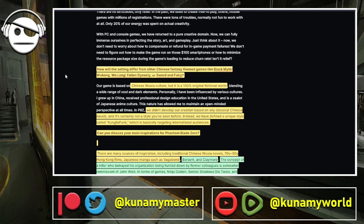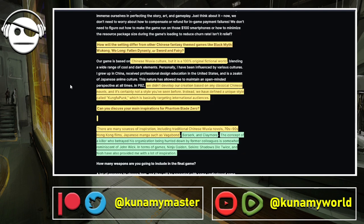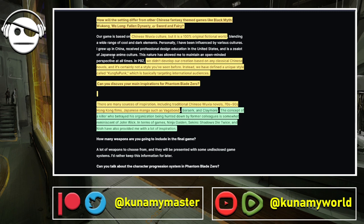It's more about the action itself and the combat, with a little bit of that almost Crouching Tiger, Hidden Dragon kind of combat, very fluid, very mystical, with some sprinkles of wuxia culture. And basically they continue: we didn't develop our creation based on any classical Chinese novels, and it's certainly not a style you've seen before. Instead, we have defined a unique style called Kung Fu Punk, which is an interesting catchy term, basically targeting international audiences.